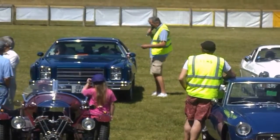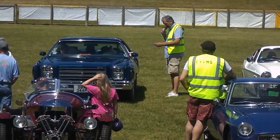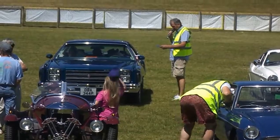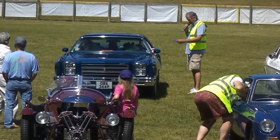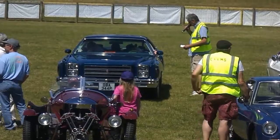Oh, there we go. The Americans, they're well organised. This is John and Carol Hall. They've got a 1975 Chevrolet Monte Carlo, 5.7 litre V8, automatic, imported from Pennsylvania 3 years ago with only 15,000 miles on the clock. Really?